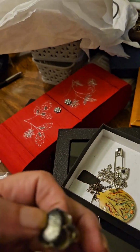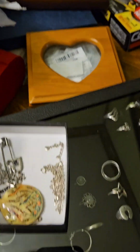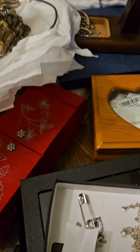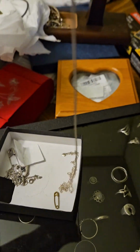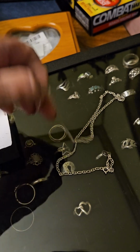I never brought this ring. All this is for... Oops. That's all this is for Friday. I've had enough of messing with them damn rings. I might grab these. We'll do this. I got to bag them and label them. Another chain. How are you? Make sure it's got a clasp.